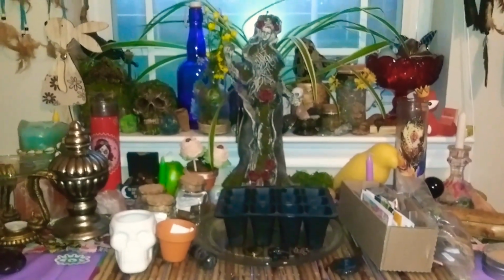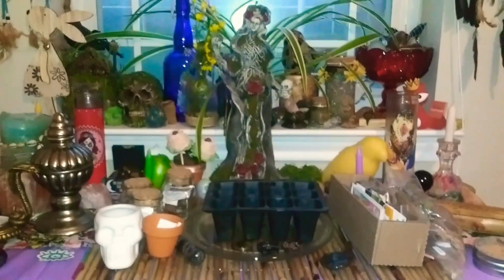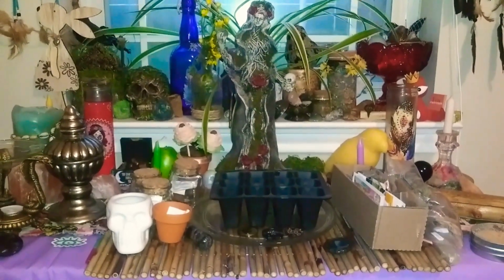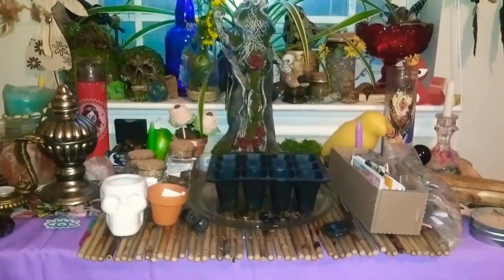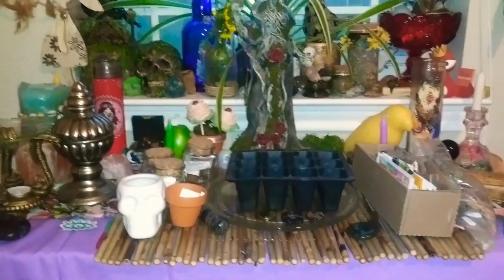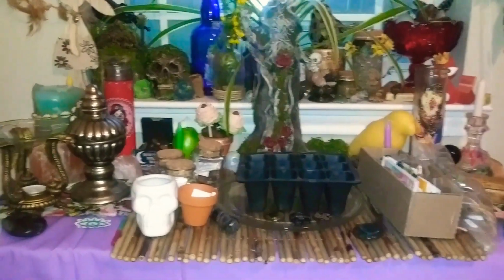We finally got moved in the new house, and this is the first altar that I've been able to put up since we've been in the house, and I got it finished just in time for the spring equinox or Ostara. So happy spring equinox or Ostara, you guys. I hope that y'all all have a wonderful day today.